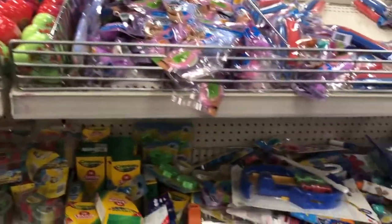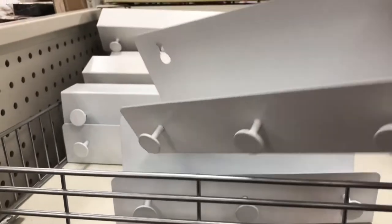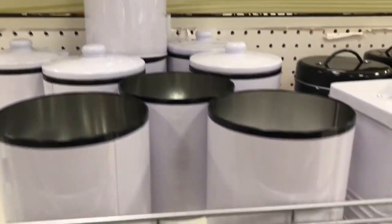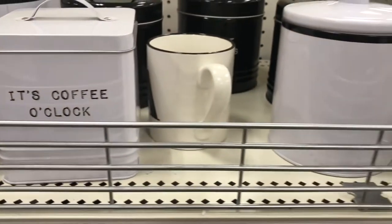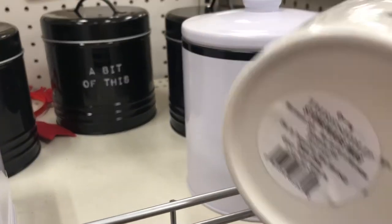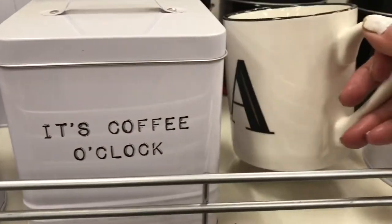So let's go see if there's anything else in this section right behind me. Look at here, you guys. You can hang this up on the wall and put your little mugs on there or whatever that you want to. So that is $3. And then over here, they have some more canisters. These aren't ceramic, these are metal. But these are really cute. Aren't those cute? They have the cylinder ones, they have the square ones, they have a mug here. Oh, it just happens to have my A on there. So anyway, those are $5 as well. Those are really, really cute.